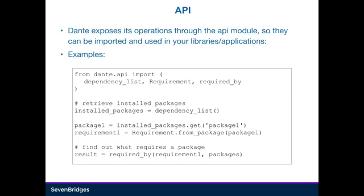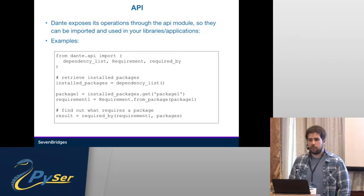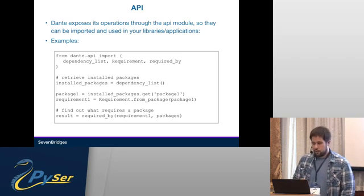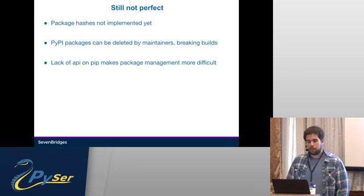What requires a package, you will get by required_by. You pass a requirement and a list of packages, and it will tell you every single package that is depending on that requirement and which version it uses. So you can do basically anything the CLI does programmatically. So it's very useful. It's still not perfect.